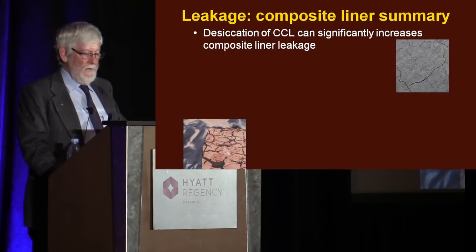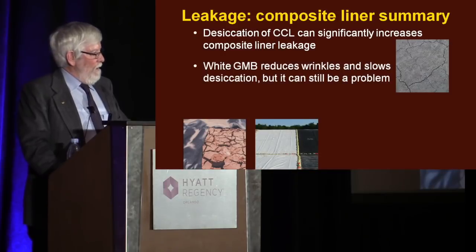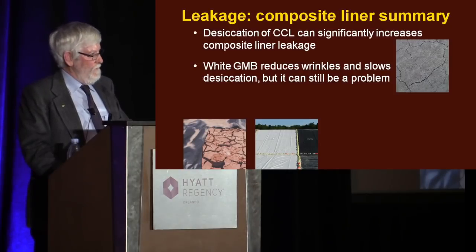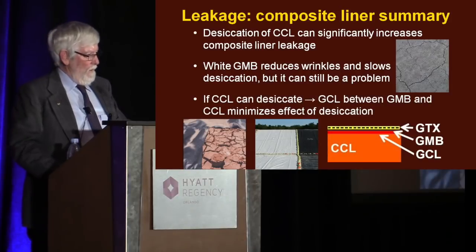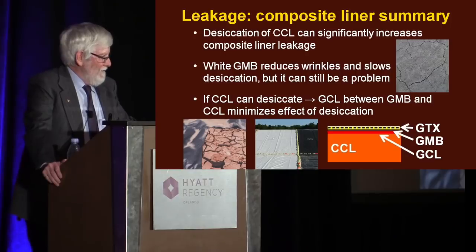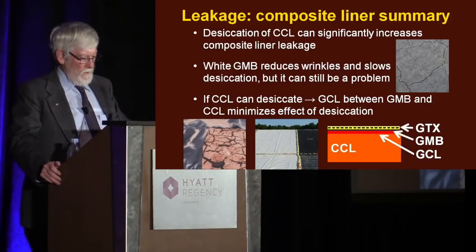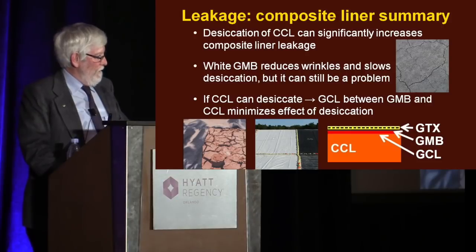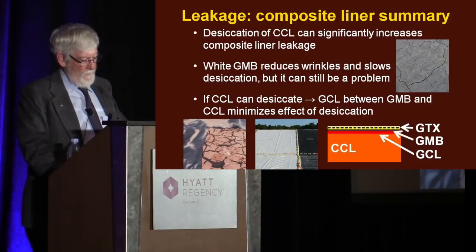Desiccation of compacted clay can significantly increase composite liner leakage. Now, we can reduce wrinkles and slow down desiccation by using a white geomembrane, but desiccation can still be a problem. If you really want to use a compacted clay and you have concerns about desiccation, consider putting a GCL between the compacted clay and the geomembrane to minimize the effect.